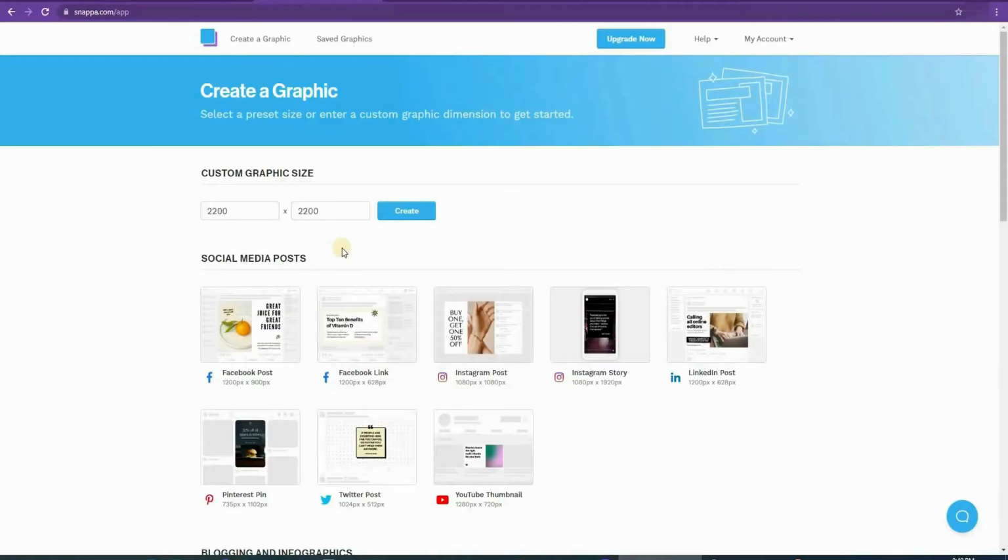Under graphic design, put in 2200 by 2200. That is the size of the bespoke design that we need. All you have to do now is click the Create button, and you'll be sent to this dashboard where you can begin creating your template.